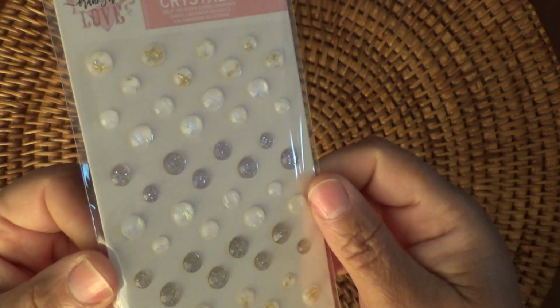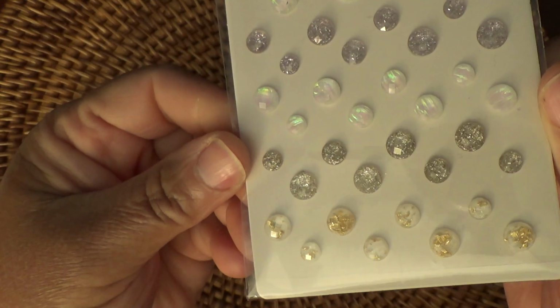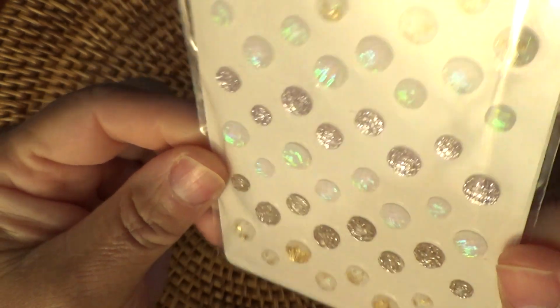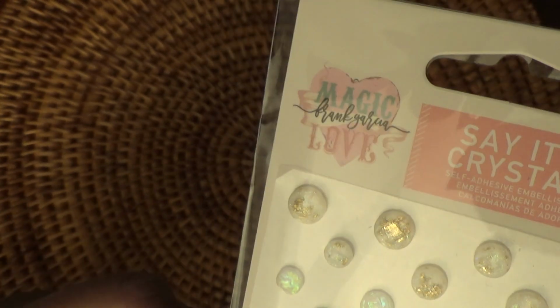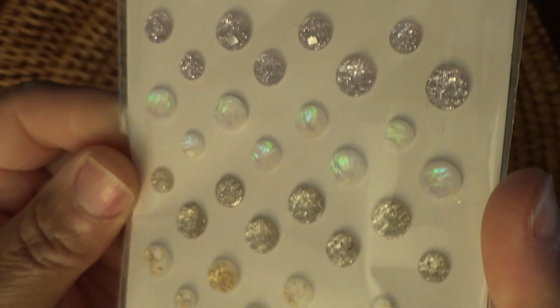And then from the Magic Love Prima collection, these really pretty crystals. Now the camera is just not going to do these justice. These are so freaking pretty. They are pearlized, and then this one has flecks of gold in it. Super gorgeous. Nobody wants to use that.